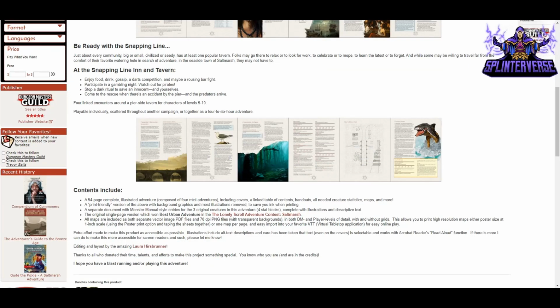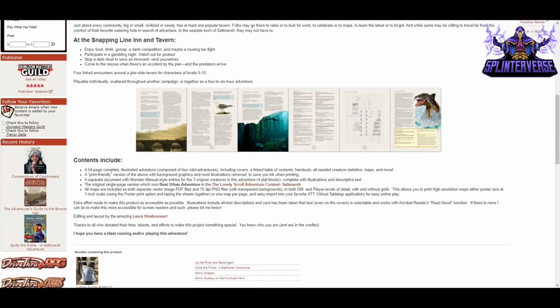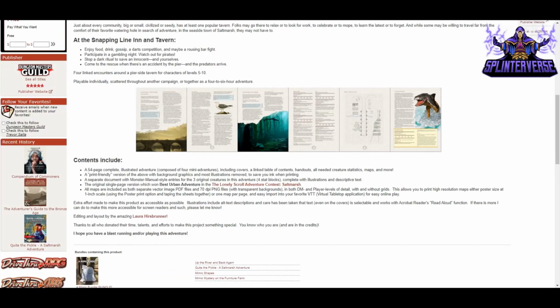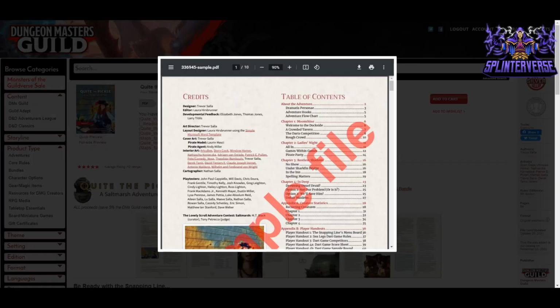Very flexible, especially for such a great price on a book. It's 54 pages. You've got various maps, it looks like, that come with it, and printer friendly as well. So really cool that you've got all this information. I think this is going to be a really fun adventure. People enjoy taverns, but this gives you a lot more going on there. Sometimes it's just kind of basic what's happening in the tavern. So I like that there's a lot of encounter opportunities here. So let's take a look inside.